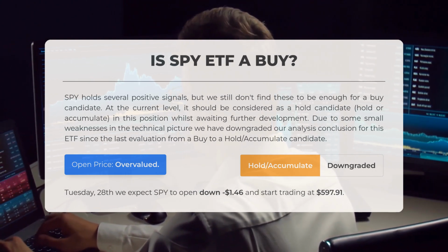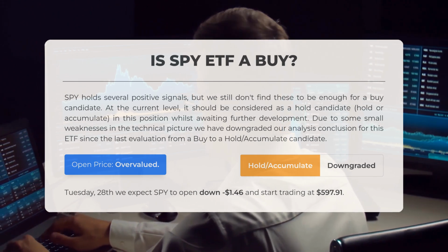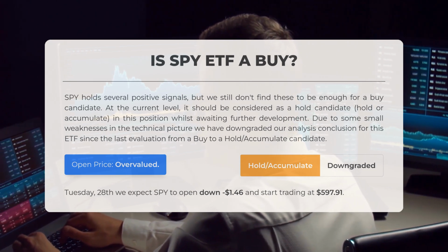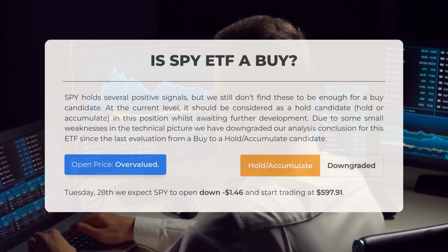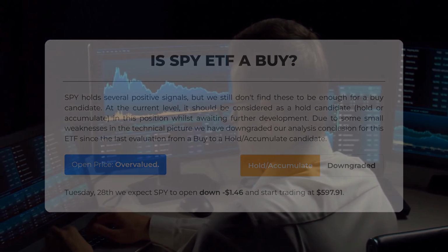After evaluating the volatility and movements from the previous trading day, our systems have determined that the current price is overvalued. For trading on Tuesday, the 28th of January, we anticipate SPY will open down by $1.46 and commence trading at $597.91.